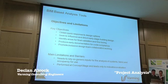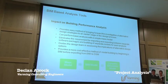The limitations, in terms of accuracy, is that it's generic inputs and indicative outputs. But at this stage of design, that's probably all you need. You don't need that huge level of detail. So it's ideal for concept stage. So the impact on building performance, it's an easy method to evaluate different design options. To some extent, it would eliminate the necessity to import and export models between different softwares, which has its own issues. And it's a cost-effective method of integrating between BIM and DSM.